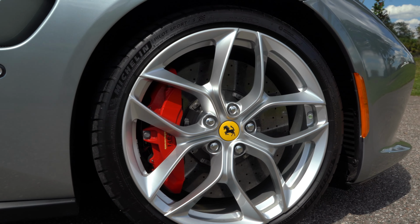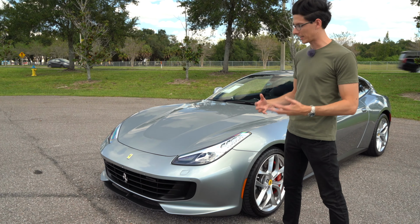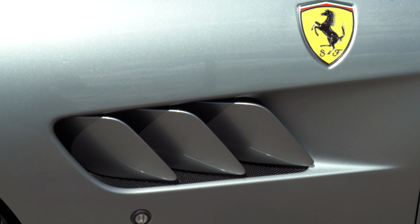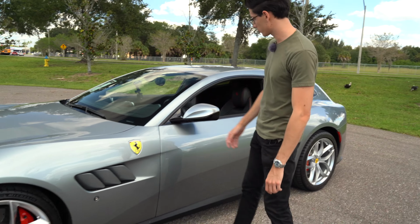Do you have a relatively happy front end here? Not super aggressive, but it does look nice. It looks friendly, like it would want to be your friend. You have these nice gills, and of course your classic Ferrari badge right there, the Scuderia shield.